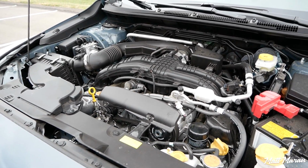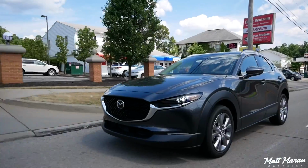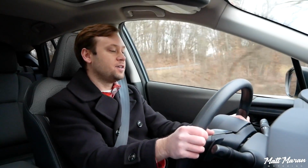And it's slow. There's no other way around it. These days, that's not impressive. And even a lot of the competitors will do a slight bit more performance. My favorite in this segment, by the way, is the Mazda CX-30. That gives you like 191 horsepower as standard, way more punch, and a lot sportier. So this is certainly, I would say, average at best for this segment, even as far as standard engines go.